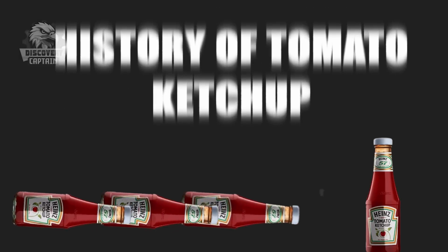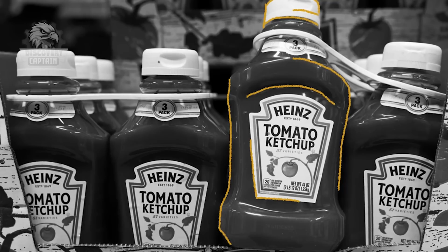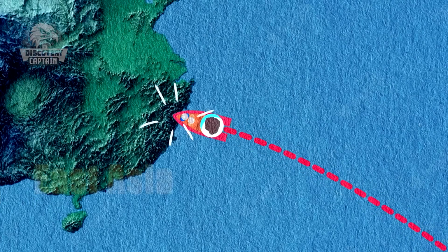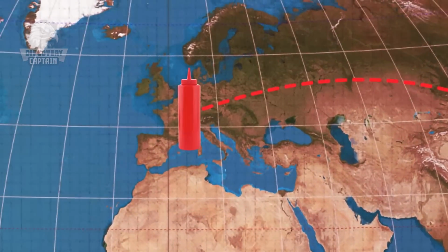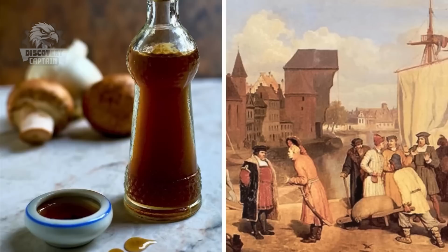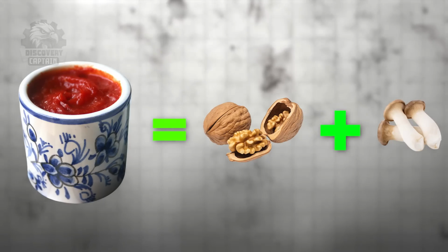Where does tomato ketchup originate from? Tomato ketchup, one of the most beloved condiments worldwide, originates in a fish sauce from East Asia. Surprisingly, in the 17th century, the Chinese used a fermented fish sauce called Ketchup, which later spread to European traders. Initially, ketchup did not contain tomatoes, but was made from mushrooms, walnuts, and other ingredients.